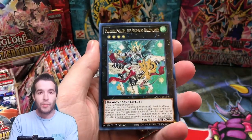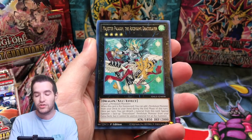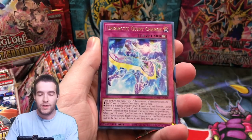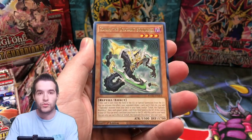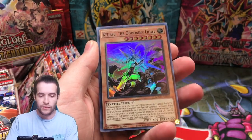Okay, so a reminder for these kind of sets, they have all rares except for the Holo Spot, which is a super rare, ultra rare, or a collector's rare. Collector's rares tend to be one every three boxes, and then ultra rares are like three per box, something like that. Pot of Riches. And we got the super rare.